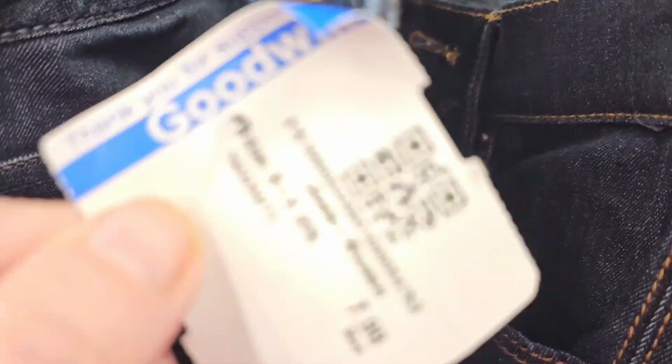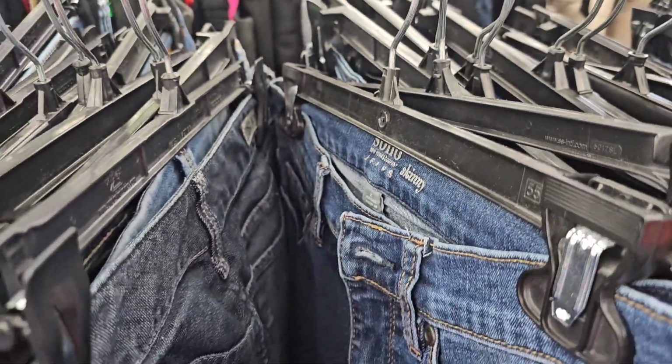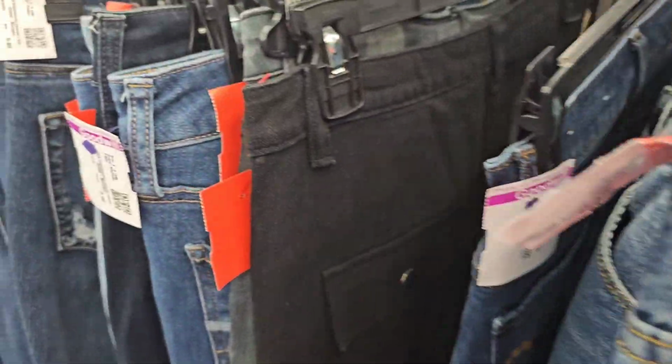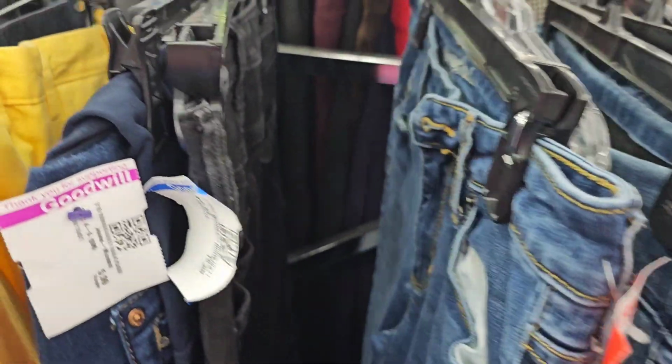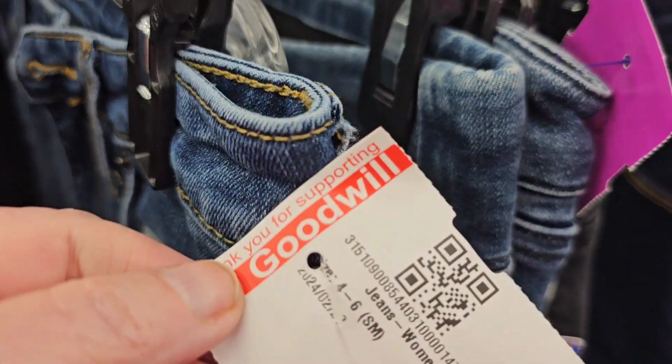Express. You get it? $12.99 Express jeans, $7.99 Soho jeans. And here we are at that. So we aren't buying jeans here because I just don't have the time for this. Sometimes you might find something worthwhile, but honestly, most of it's like universal, $7.99 universal thread. Yep. That's what we're up against.